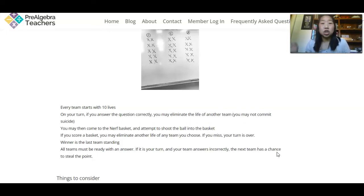If team 1 gets the question wrong, then it moves to team 2, and team 2 has a chance to steal the point. If team 2 gets it wrong, team 3 gets to try to steal the point. If all the teams get it wrong, then it's probably a problem. But at that point, we will then discuss what is going on. Why don't we know how to do this, right? And really at the end, last team standing wins. It's really, really fun, and I highly recommend it.